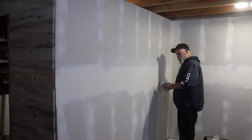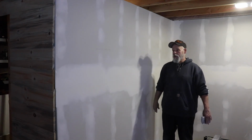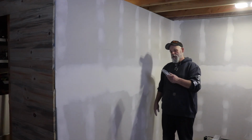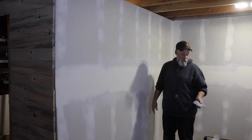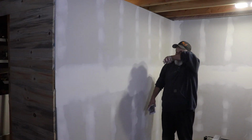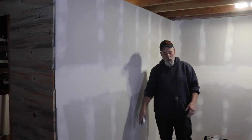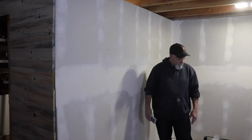One of the things Ward mentioned to me, Ward was over the other day, he said it looked good. He said it looked like I did it right. But one of the things he mentioned is that I could actually soak this sponge sander in water, and that would really knock down on the amount of dust that I'm going to get everywhere. And I opted not to do that because I figured it would also clog the sponge up when I was done. And then I'd be constantly rinsing this down.